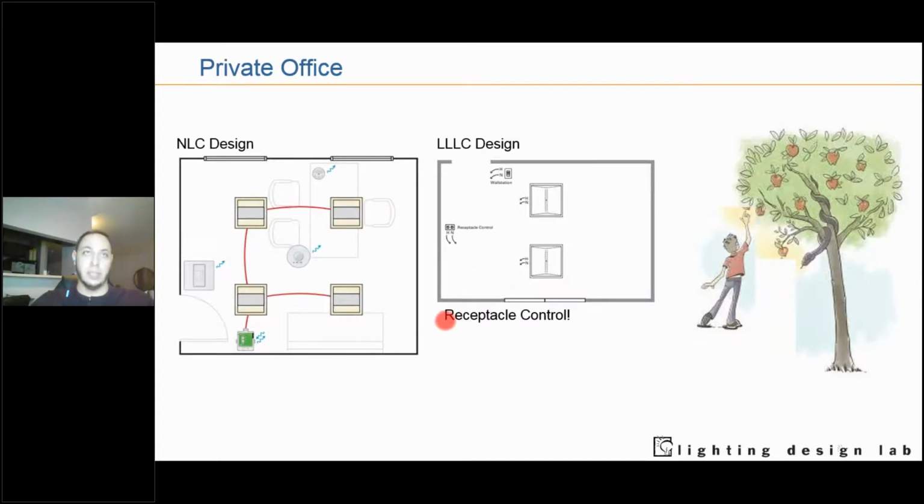I haven't talked about receptacle control, but it's becoming a lot more prevalent in code. And from the discussions that I'm hearing on code is, hey, it's going to be looked at a bit more, enforced a bit more to have this receptacle control to cover what we call phantom loads, be it printers or microwaves that you don't want to necessarily need to leave them on overnight. You can turn on the power to them when people are in the space and turn off power to them again overnight, further saving energy in the building.